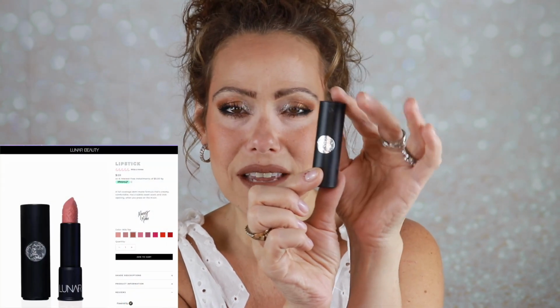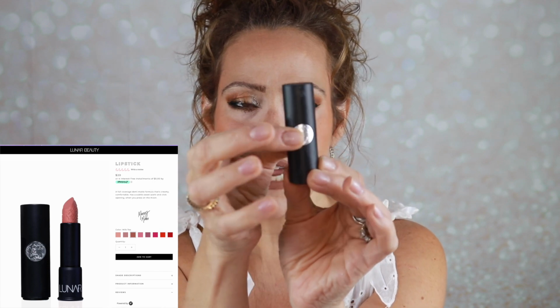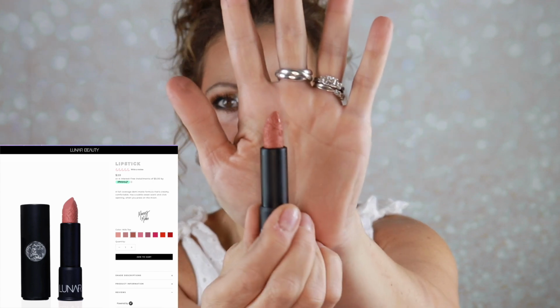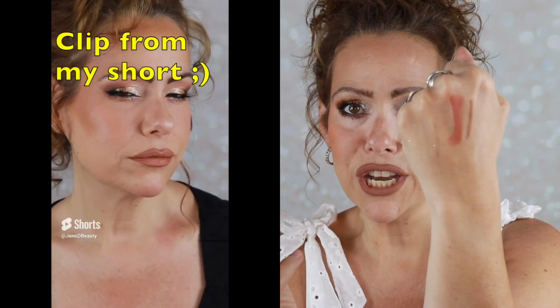If packaging is a thing for you, you want this. I love the little circle. The detail is gorgeous. You pop the circle, the lipstick comes out. It's got beautiful embossing on it, and it is a light nude shade. This is not what I have on my lips today, but this one is beautiful, long lasting. It's a typical matte lipstick, but not drying. Lovely.